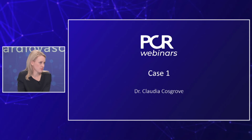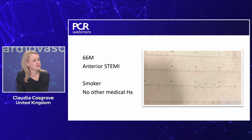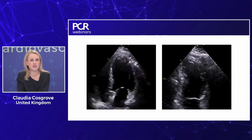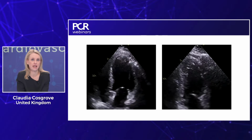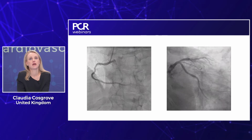This was a case we performed at St George's in London recently when I was on call. In fact, my fellow performed the case with me assisting. This was a 66-year-old man who presented with an anterior STEMI. He was a heavy smoker for many years, but had no other significant medical history. He had a transthoracic echo in the emergency department, consistent with an LAD territory infarct with apical hypokinesia, and he came to the cath lab for a primary PCI.